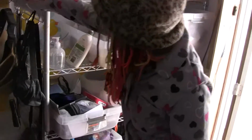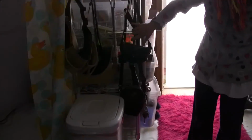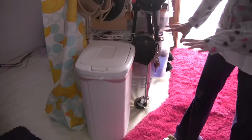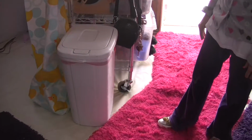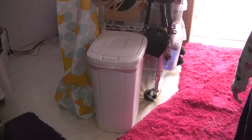This little thing hanging here worked great. A little higher, maybe, would have been better so that stuff wasn't hanging quite so close to the trash can. Trash can here, marvelous placement. Sort of central, very easy, perfect there.